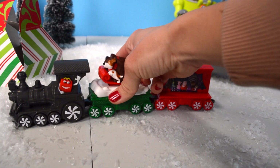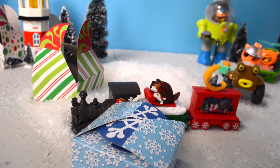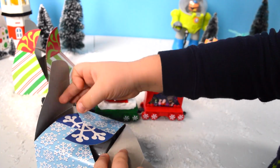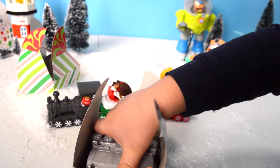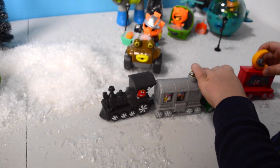What an awesome Christmas train. We have 3 cars. We have 1 more present. Let's see what it is. It's the last piece to the Christmas train. This is the Polar Express.